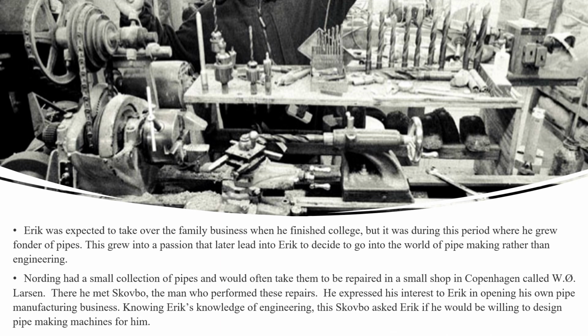Now, Erik was expected to take over the family business once he finished college. And as a side note, his mom did not see the future and did not really support Erik smoking pipes. Well, all that changes when, as he approaches the end of his college years, Erik decides to go into the world of pipe making. The art of it fascinated him.